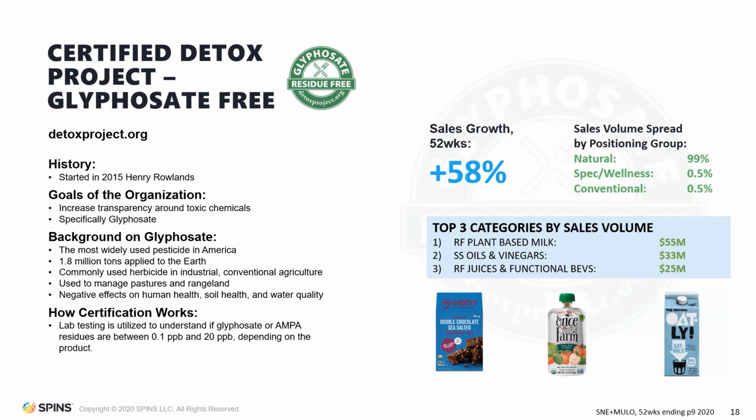The DETOX project's glyphosate residue-free certification ensures that products do not contain glyphosate, and it can be applied to food products, but also animal food products as well. Companies undergo very extensive lab testing in order to ensure that their products are truly free from this pesticide. This certification has grown about 58% and is especially prevalent in categories such as refrigerated plant-based milks, shelf-stable oils and vinegars, and also refrigerated juices.